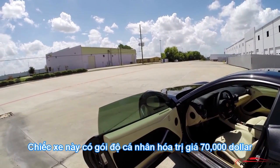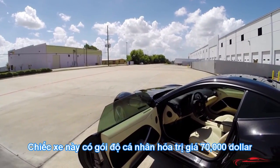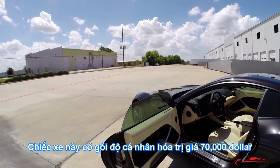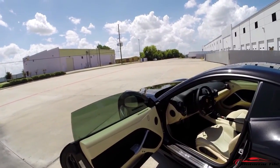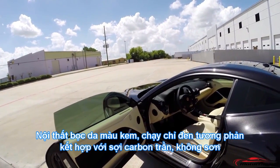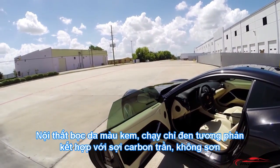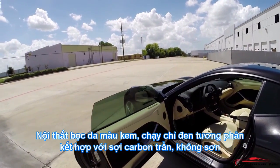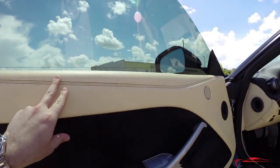This car is one of the most exceptional, tasteful builds we've seen in factory form. What you see here is a little over $70,000 in dealer options alone. There's bare carbon fiber everywhere, and the interior is almost a bone-colored cream with contrasting black inserts and Alcantara inserts. I don't think there's a panel in this car that wasn't optioned in some way.